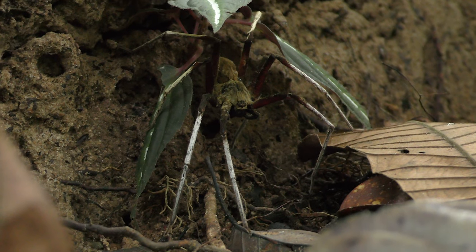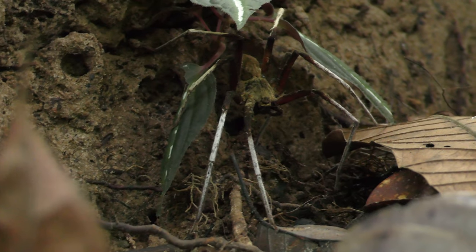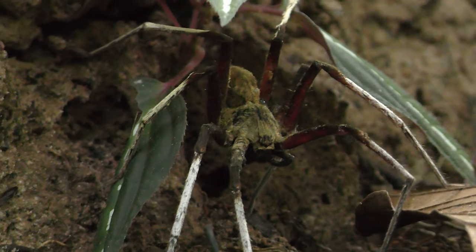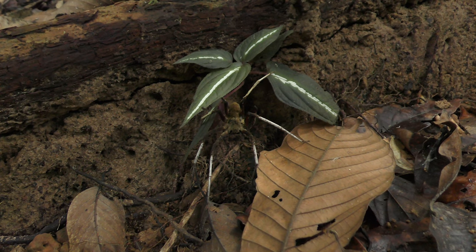Very well camouflaged. So now it's hunting on the soil, so maybe it's a good way for her to be just under the sonerila because nobody can see her. She has exactly the same design.